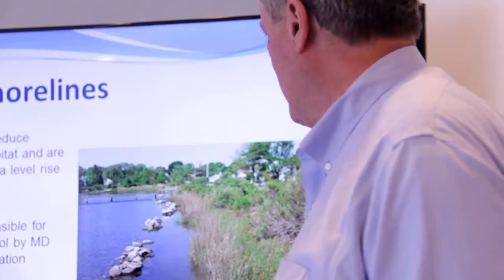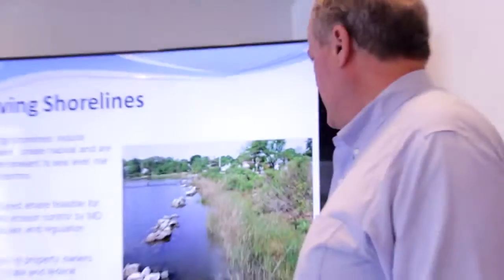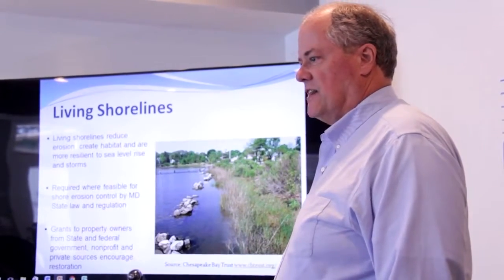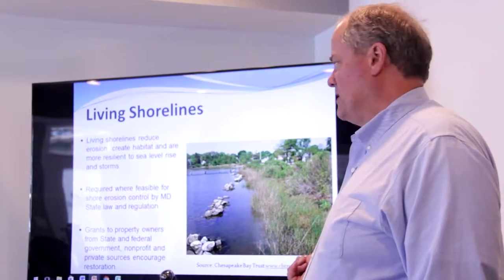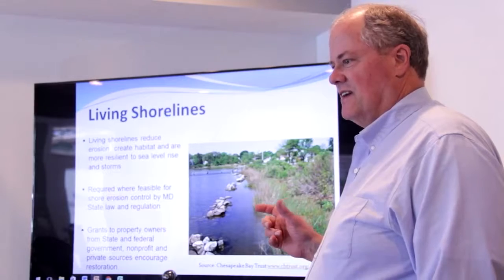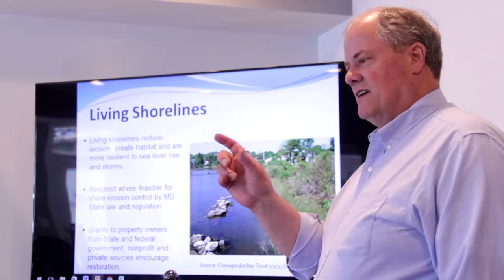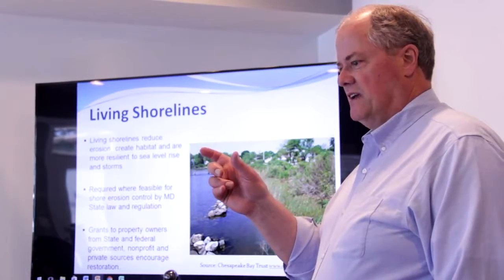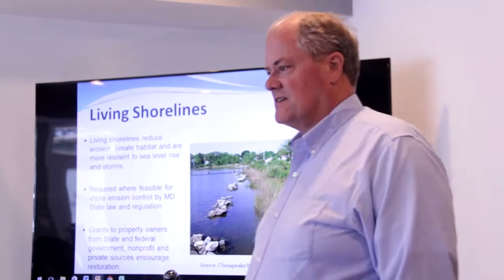There are many different variations of this, and this is from Chesapeake Bay Trust, which is an organization that funds a lot of these projects. And actually a portion of their money comes from the sale of special license plates on cars. If you look at some of the cars around, like mine, you'll see Chesapeake Bay license plates on them, and we pay an extra fee which goes to the trust to help fund projects like this.